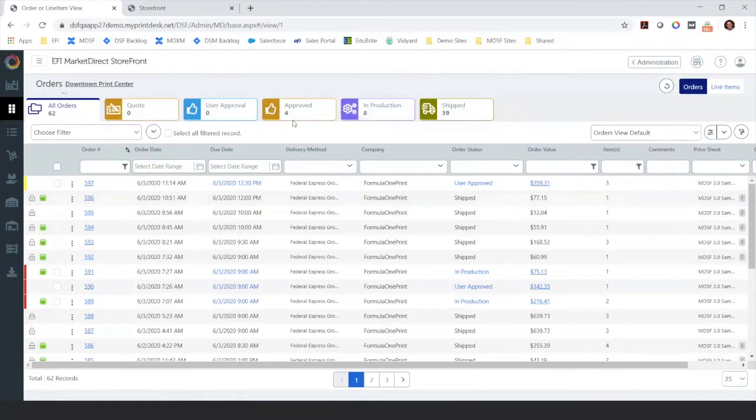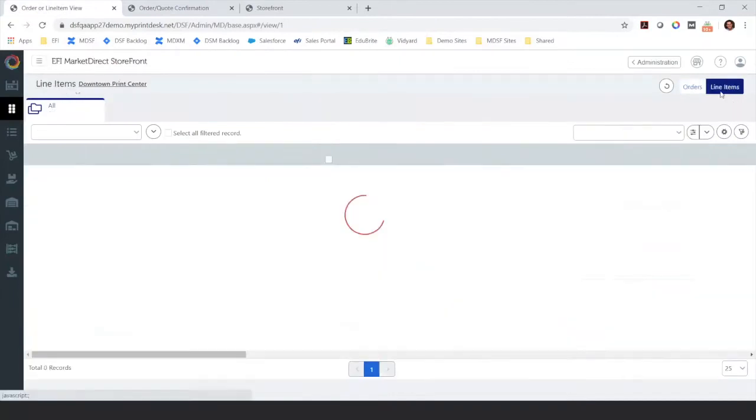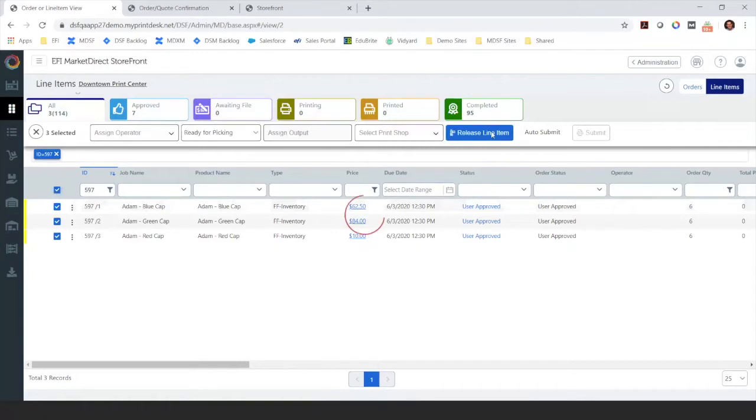In this case, I'm simply going to look at the order confirmation screen just to get a scope of what's in this order, and then bounce back and actually go to our line item view so that I can process this order for pick and pack. So one of the things we'll talk more about in the new admin UI is the data table that we've set up, because it's very intuitive in terms of being able to sort by different columns, being able to filter by different columns, and then actually be able to search directly within a column. So in this case, if I was looking for item 597, I simply have to type that there, and then the 3 line items within my order all appear nice and clean. So I can easily select all and then release the line items for picking and packing.